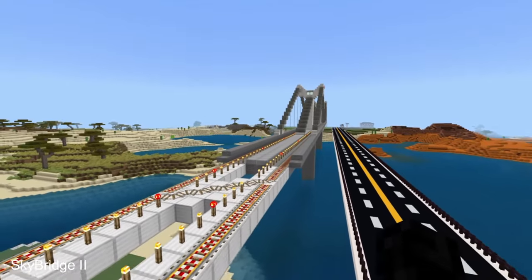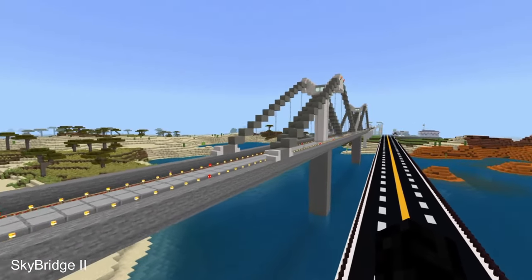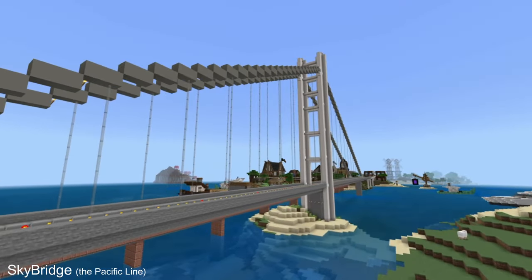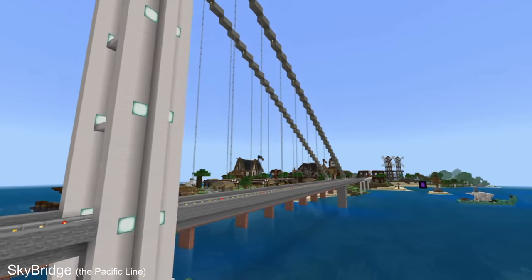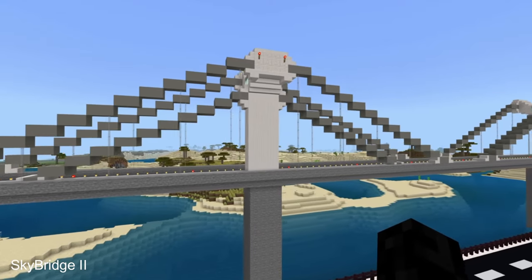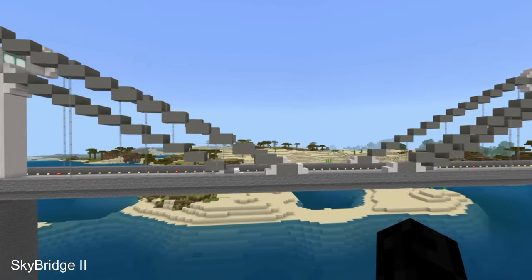Here's a quick look at Sky Bridge number 2, as we like to call it, because the first Sky Bridge actually is at the Pacific Line, crossing over the Volskaya Inlet from Volskaya to ferry terminal. So this one here is just crossing over from Stirling Island to the rest of the land, from between Inland Street and Stirling Island. That's the best way to put it.